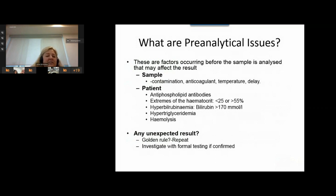In terms of patients, we've got some things that interfere, and antiphospholipid antibodies are one. These are inhibitors that are not that uncommon, and they cause clotting times to extend. Extremes of hematocrit are important because if the hematocrit, which is the amount of red cells in the solution, is very high, there's less plasma to react with the thromboplastin on that little strip, and it actually can give a falsely low result.